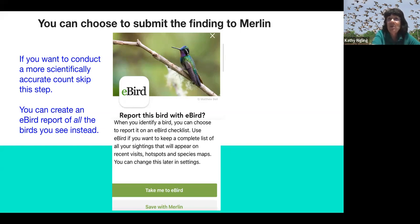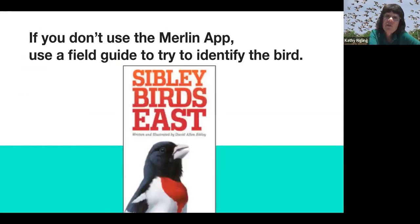And that's one way, especially if you have younger students, that you could document what birds you're seeing. If you want to do a more scientifically accurate count, you want to use eBird instead. But this is definitely an option, especially if you're first getting started. This is a good option. If you don't use the Merlin app, you could use a field guide to try to identify the bird that you see, doing the same clues.